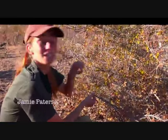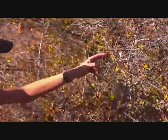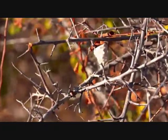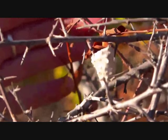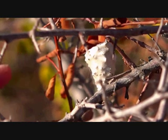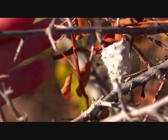A cocoon thing indeed. And have a look at the cocoon thing, which is just visible in between the various spikes of this particular bush. Very, very difficult for us to see, but here it is. And it's a fascinatingly shaped cocoon thing. It is in fact the cocoon of a bagworm.